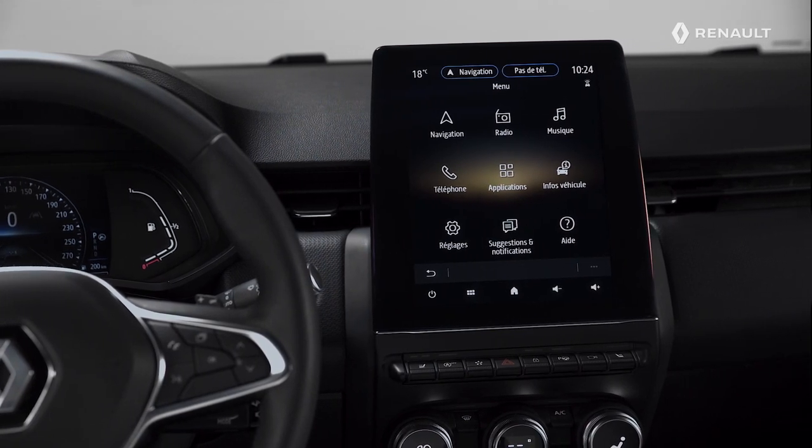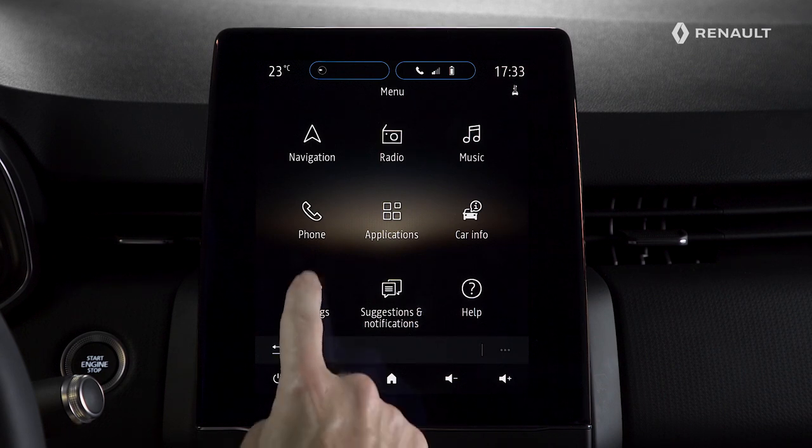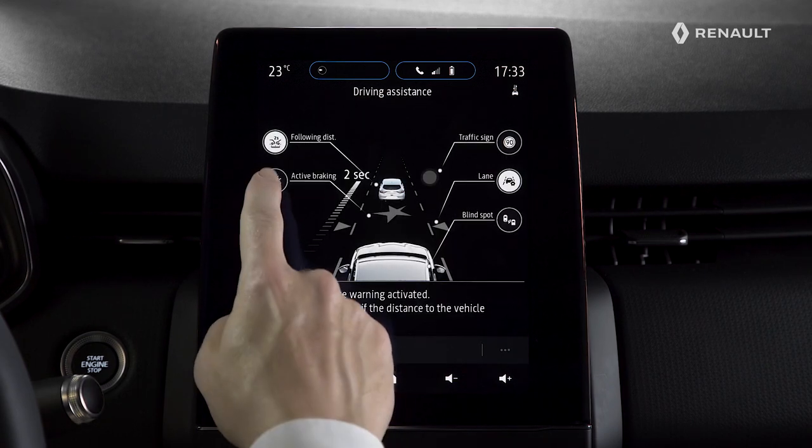If, however, you want to deactivate the system, go to the EasyLink settings. Then select the Vehicle tab and the Driving Assistance menu and Active Braking.